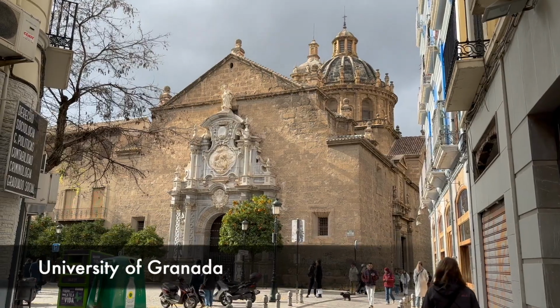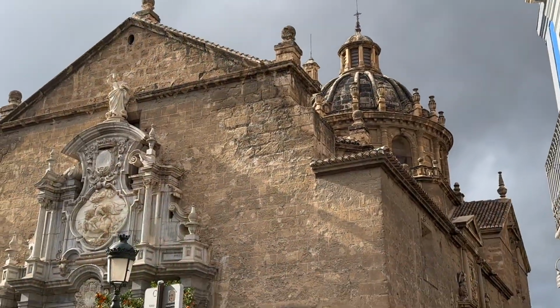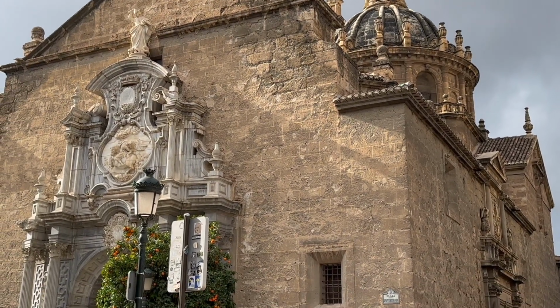Honestly, I thought it was another cathedral, but it's a campus of the University of Granada. I guess it's an amazing feeling to study in such a building.